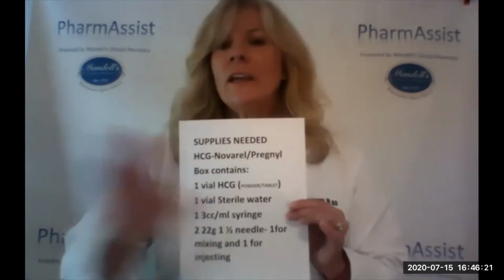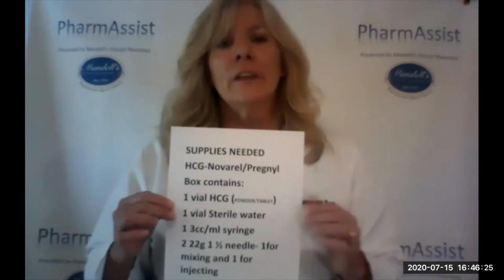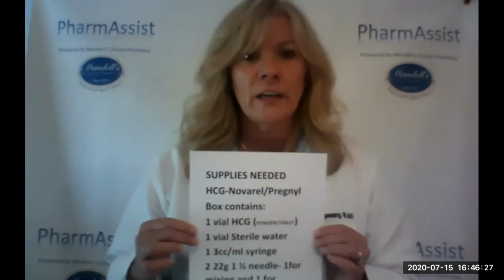And this, by the way, is a one-time shot. You don't repeatedly ovulate in your menstrual cycle. So because this is the ovulatory drug, you will only need to administer this injection once, and then you'll prepare for a procedure of maybe a retrieval or an intrauterine insemination.